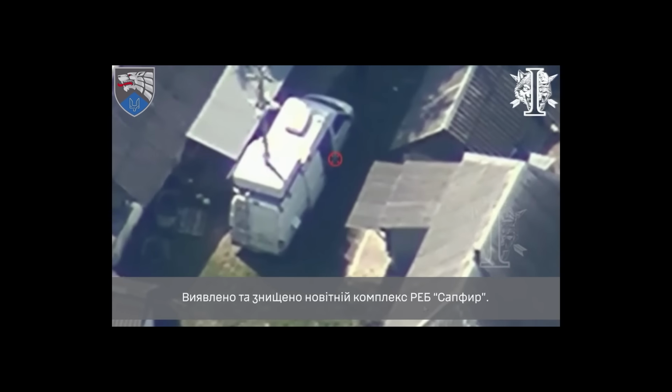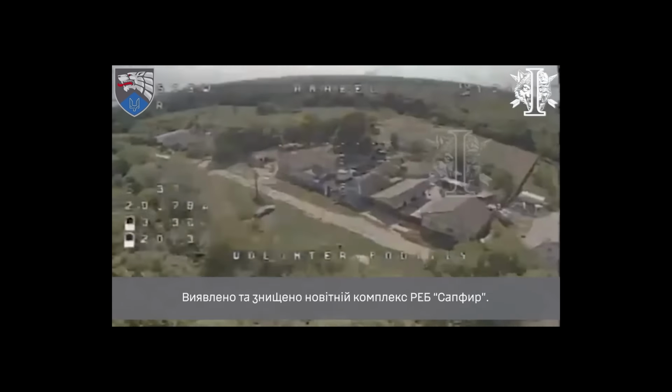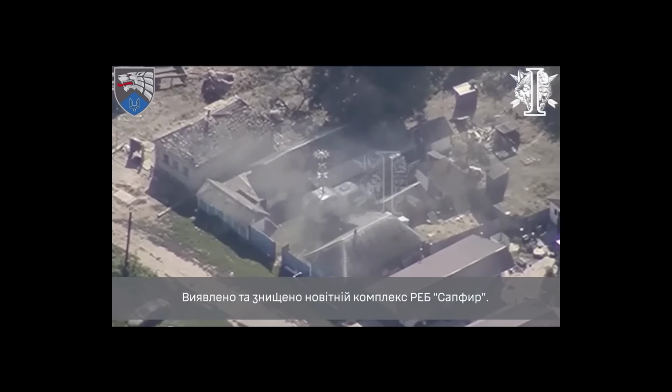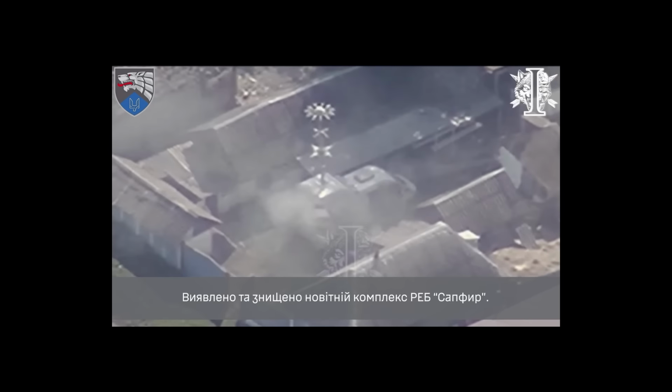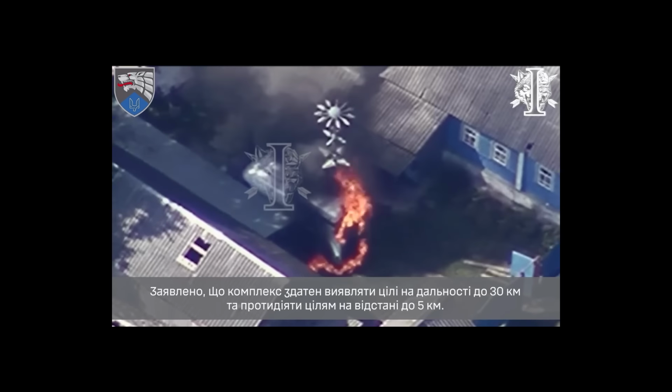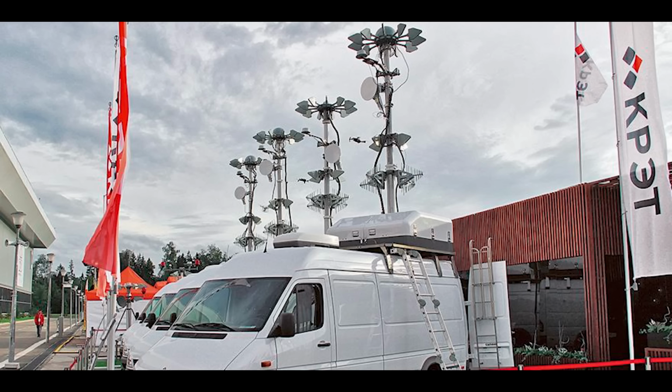Here is an interesting video shared by Ukraine showing them hitting the Sapphire anti-drone system with a drone. So, much like the S-300 and S-400, it gets destroyed by the very thing it was meant to defend itself against. This is the first such system confirmed as destroyed, and these are pretty new. Here's a little photo of one. They were first revealed in 2023, and it's designed for, and I quote, effective defense against drones including micro and mini drones. The Sapphire complex offers a reliable solution to prevent drone attacks.